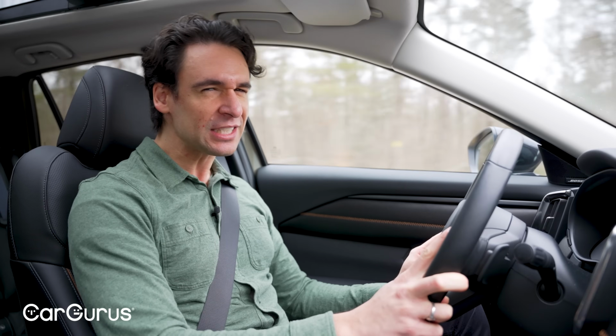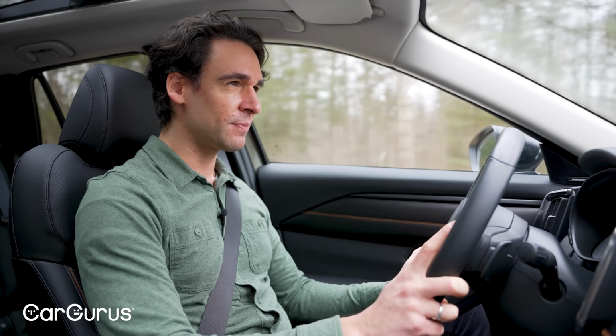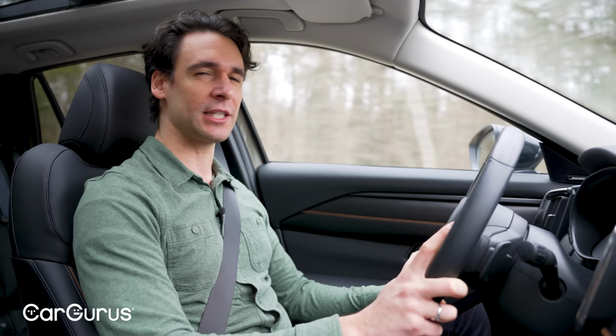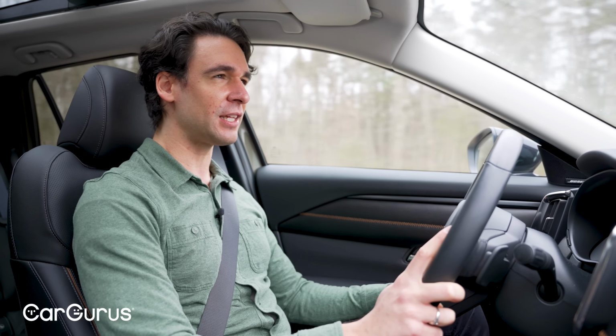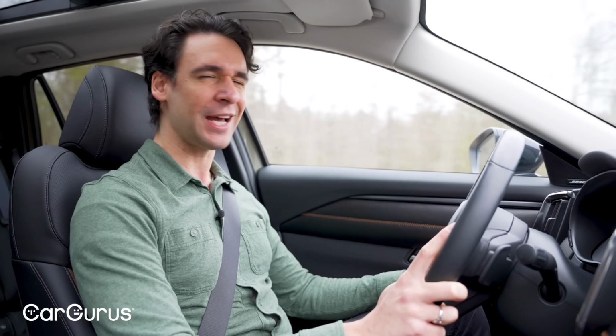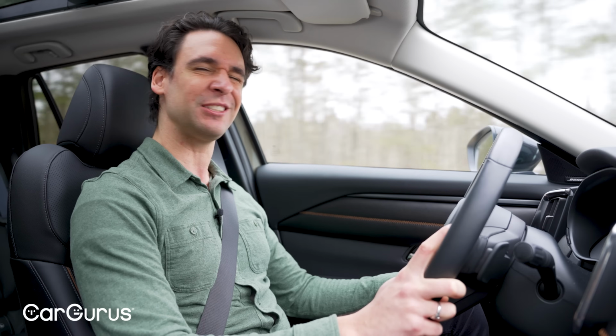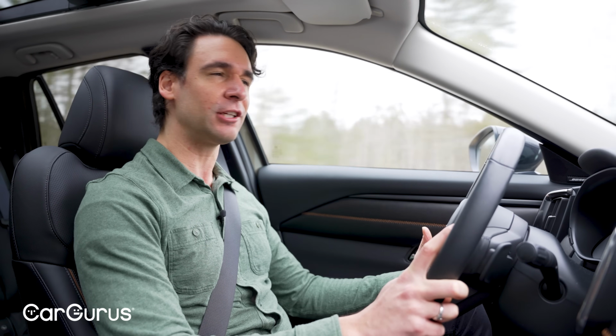But the CX-50 isn't entirely in the luxury space because there's a lot of wind noise. Especially with this car, I was expecting it to be a bit quieter, and there's enough insulation from under the hood, but the wind and tire noise are kind of high. Doing highway speeds, you kind of have to, well, not yell, but talk maybe a little louder than you might think.